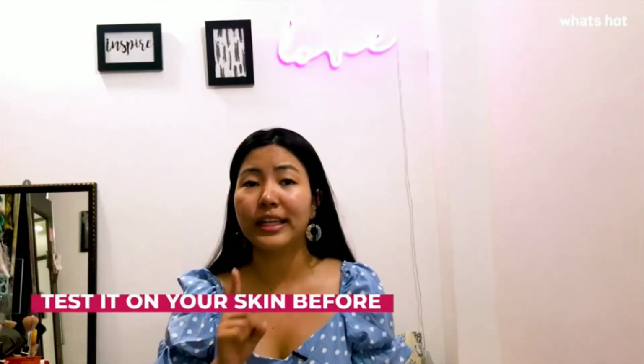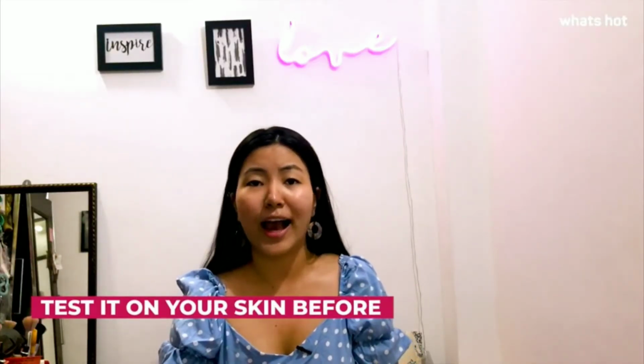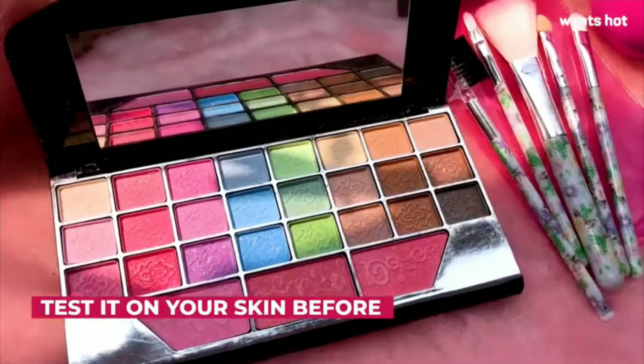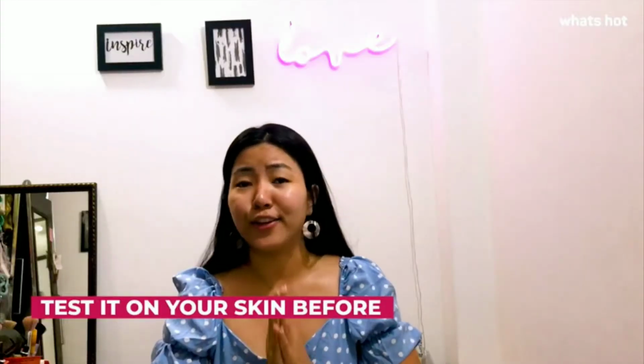But do make sure to test this product on your skin, on your hands before you apply it to your face because it can be allergic to a lot of people. So be careful and use it on your hands before you put it on your face.